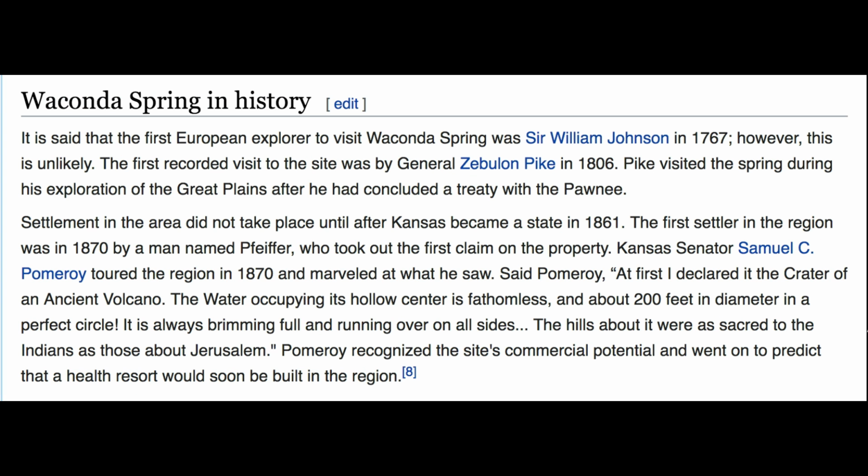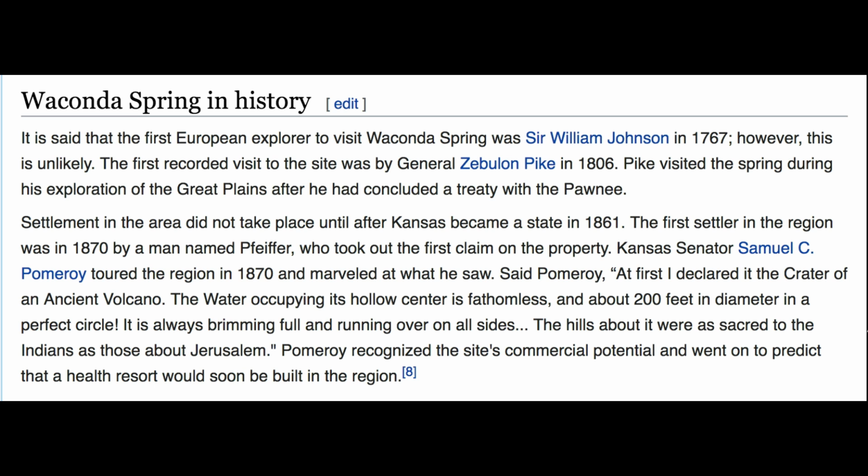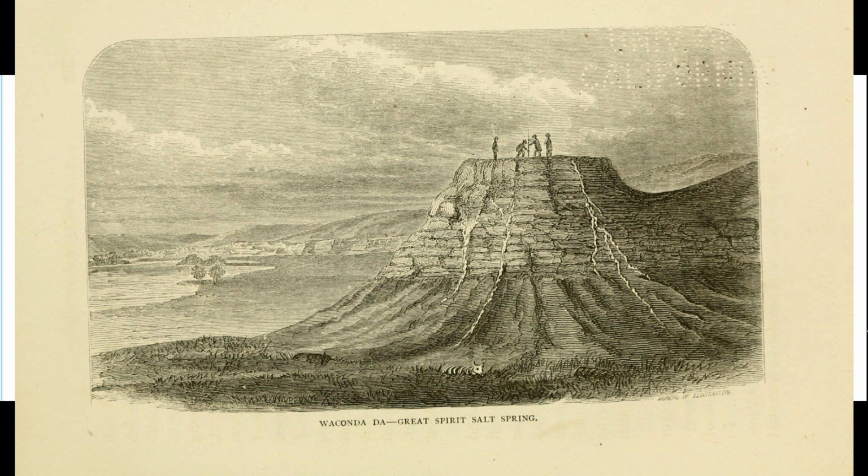Kansas Senator Samuel C. Pomeroy toured the region in 1870 and marveled at what he saw. Said Pomeroy, "At first I declared it the crater of an ancient volcano. The water occupying its hollow center is phantomless and about 200 feet in diameter in a perfect circle. It is always brimming full and running over on all sides. The hills about it were as sacred to the Indians as those about Jerusalem."